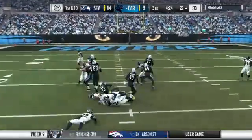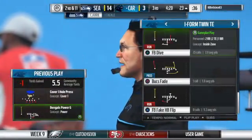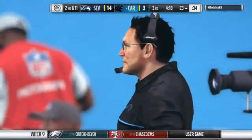And now here's a carry heading left. And he's going to be met at the line of scrimmage and taken down. That's going to go as a loss of a yard, and it'll be 2nd down.